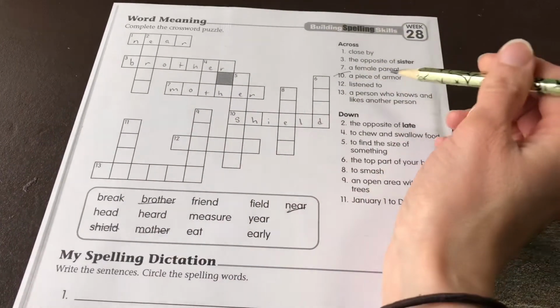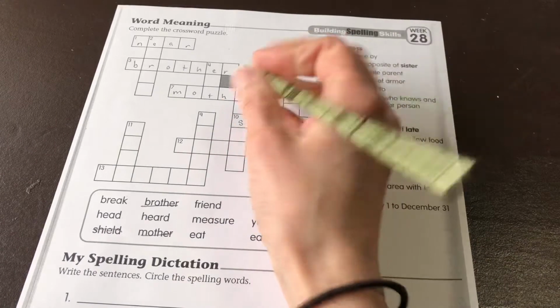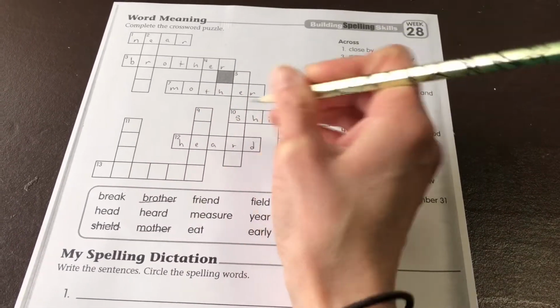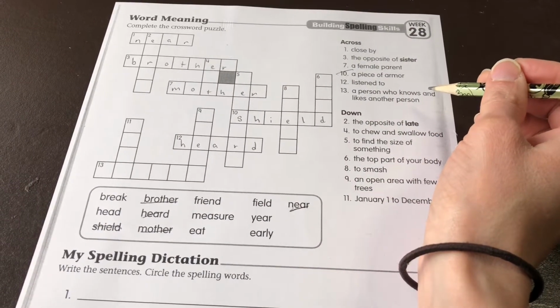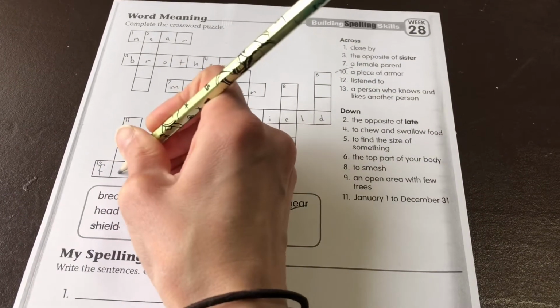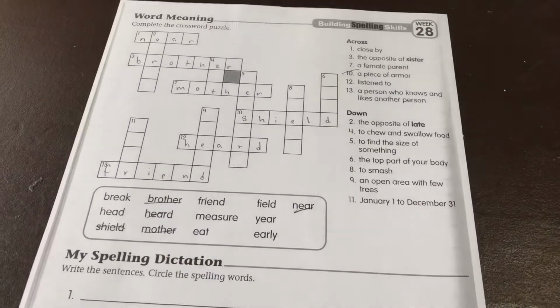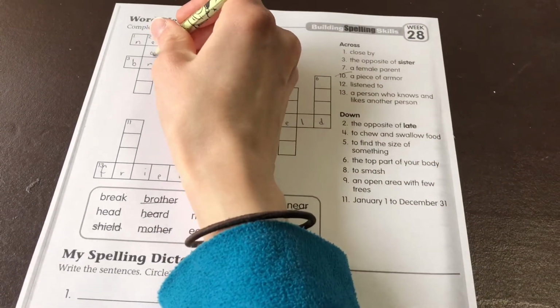Oh, I don't know why I crossed off there. All right, 12, listened to, heard. 13, a person who knows and likes another person. That should be a friend. 14, the opposite of late. That would be early.